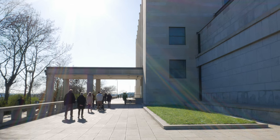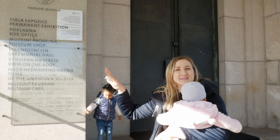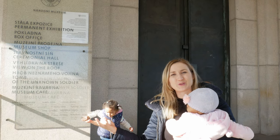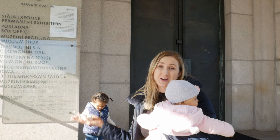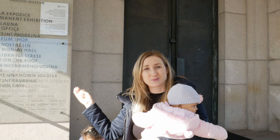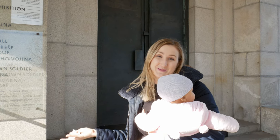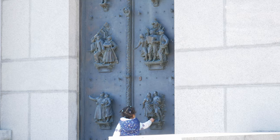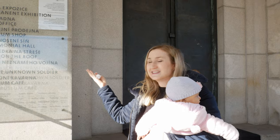There is this big building, which is basically the monument of the hill beside the statue. Unfortunately, because of COVID, we cannot really get in, otherwise you would be able to see an exhibition, which is open almost non-stop, but not now because of COVID. So we're still going to walk you through the brief history of this place so you are aware of why this is here and why it is so big.